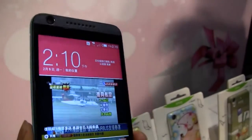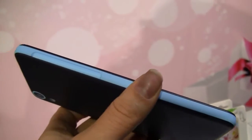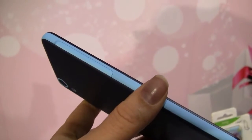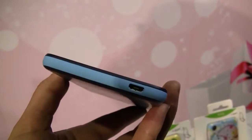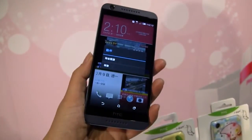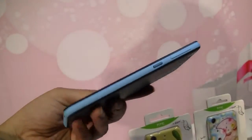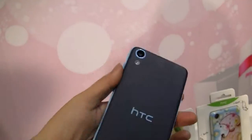Let's just take a walk around the system. At the top there, we have a front-facing camera. I believe that is 5 megapixel. It's got a 2000 milliampere battery under the hood. That's for the SIM card slot and the micro SD. Around the bottom, there's the micro USB port. Across the front, that's the classic BoomSound speakers that we're used to seeing from HTC. And then around the other side, we just have the power button and volume rocker.